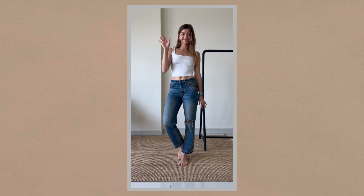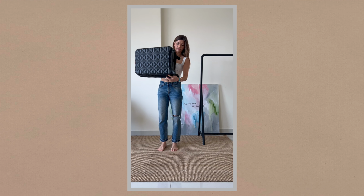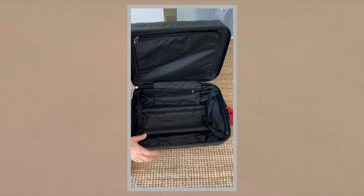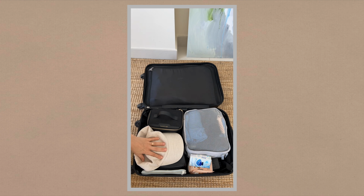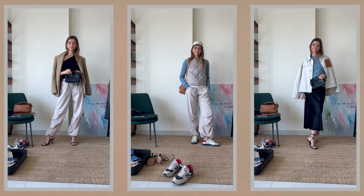Capsule wardrobe is a tool that helps you get dressed, and it's so good for traveling too. I usually travel carry-on only. I'll show you how I pack a capsule wardrobe that I could wear for weeks and have many different outfits for different occasions. So let's get packing.